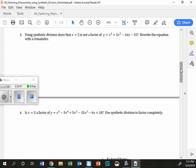Use synthetic division to show x equals 2 is not a factor, and it never was a factor. Please change the word factor to root. This worksheet has serious issues, because a factor is like in parentheses with a plus. So negative 2 is a root. Show that that's not a root of that.